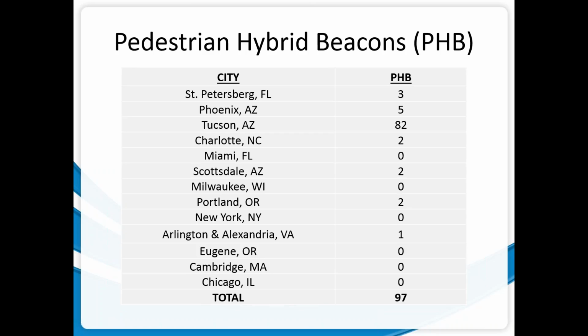For the pedestrian hybrid beacon, a great majority of these were Tucson, where the device first came into being, and a few in cities like Phoenix and St. Petersburg, and a few other cities.